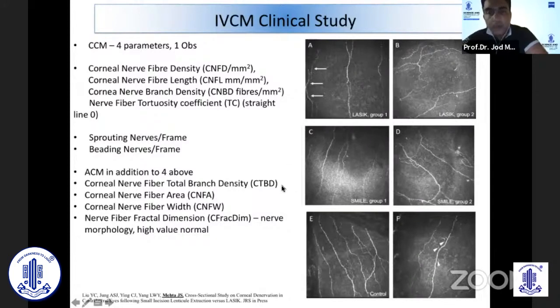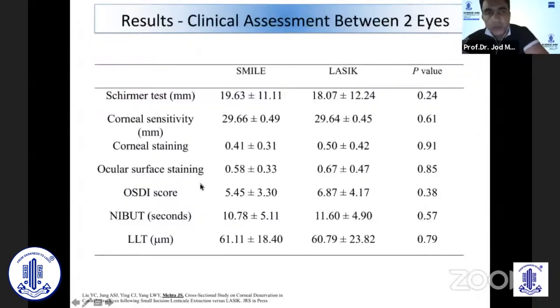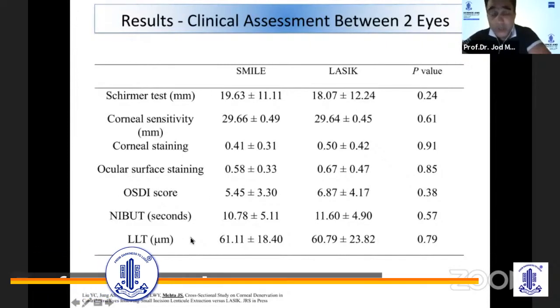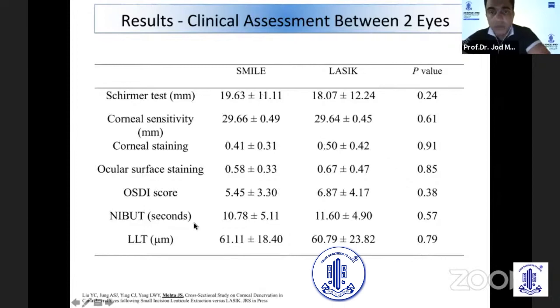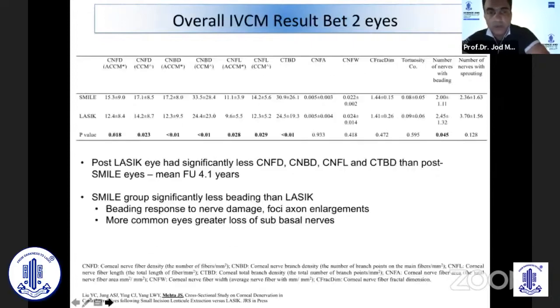And these are some examples of our patients in the 2 groups. This is LASIK at the top, SMILE in between, the control group in E, and some sprouting coming off the corneal nerves over here that we typically saw in both the refractive surgical groups that we didn't see in the normative control groups. So what do we find? When you look at clinical parameters, objectively and subjectively, there was no significant difference clinically when you assess these patients with respect to clinical assessment of the ocular surface in the SMILE or the LASIK group. And this is at 4.1 years follow-up.